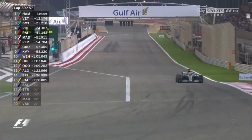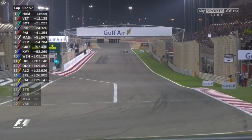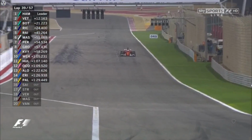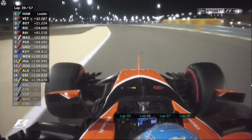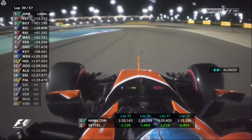Talking of engines, I don't want to labour the point too much, but the best speed in the speed trap in this race, 205.7 miles an hour. Fernando Alonso's best speed trap so far, 195.7. Painful, and you need a lot of power at that sort of speed. Hang on a minute.